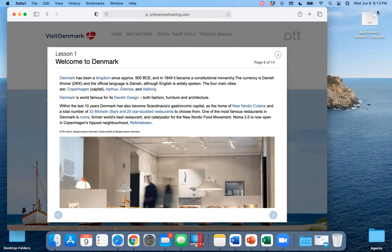Denmark is world famous for its Danish design, both in fashion, furniture, and architecture. Within the last 10 years, Denmark has also become Scandinavia's gastronomic capital, as the home of new Nordic cuisine and a total number of 33 Michelin stars and 25 star-studded restaurants to choose from. One of the most famous restaurants in Denmark is Noma, former world's best restaurant and catalyst for the new Nordic food movement. Noma 2.0 is now open in Copenhagen's hippest neighborhood.